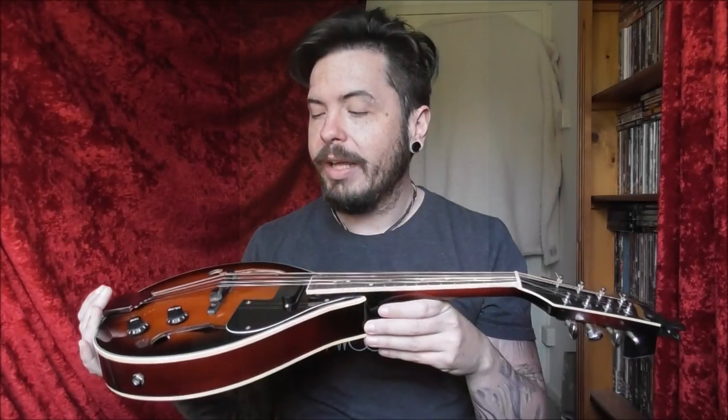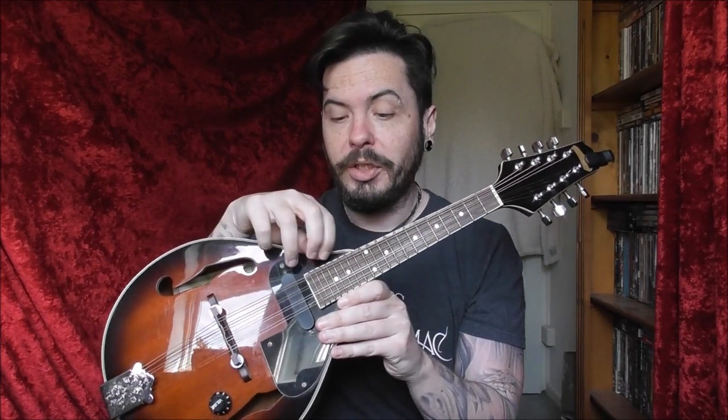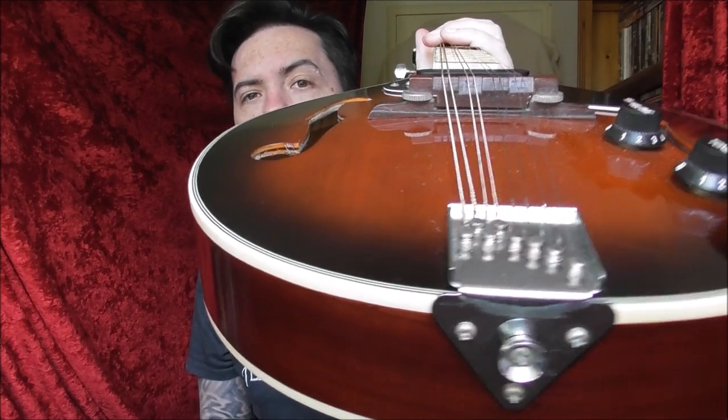So welcome back. This is my Lorenzo mandolin, made in Tonbridge in Kent, strangely enough. So literally down the road, this was made. It's a normal looped one. So as always, you get your mandolin strings, you loop it in and you wrap it round.